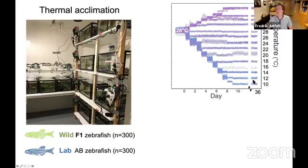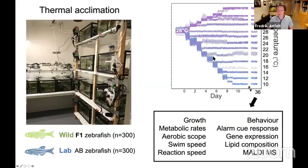So we had one aquarium for each second temperature, from 38 down to 10 degrees. The 38 degree fish started dying after a week, so we terminated that treatment. And then we measured a lot of things. We measured growth, metabolic rates, performances of various sorts, and we did some gene expression and things like that. So I'll show a few of these results.